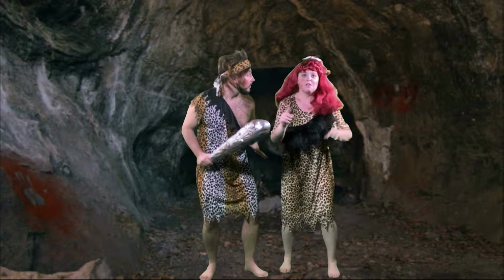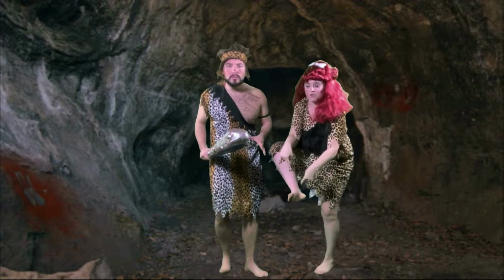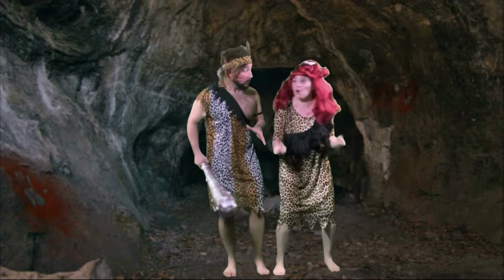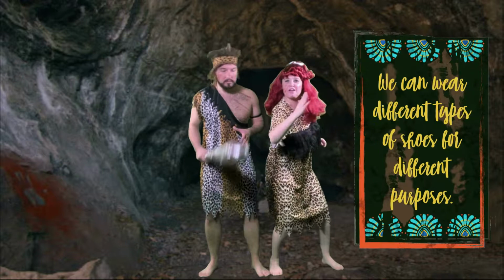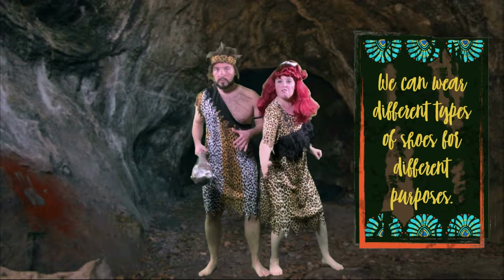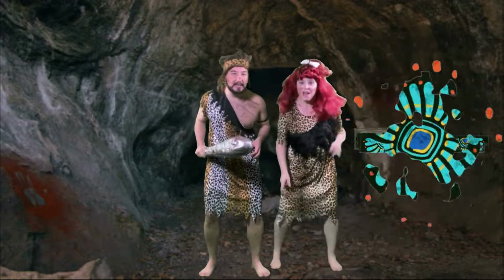We invent clothes for our feet, and we call them shoes. And then we can make different types of shoes for different purposes.